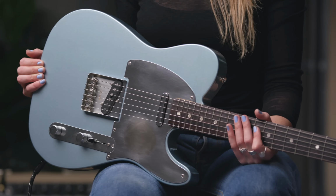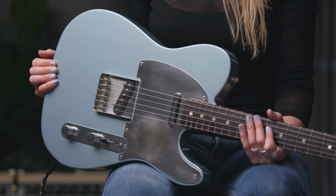Thanks for stopping by to check out this super cool guitar. Chrissie is a legend, and I'm really honored to be the one to demo her signature Tele for you. You have to check one out for yourself. It is definitely a rock and roll machine.